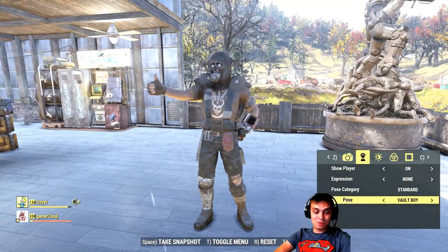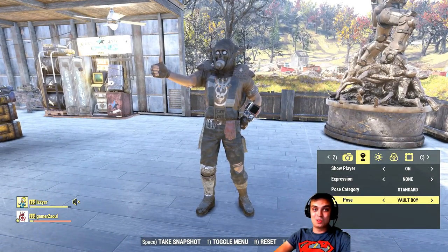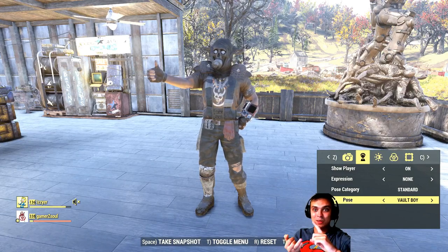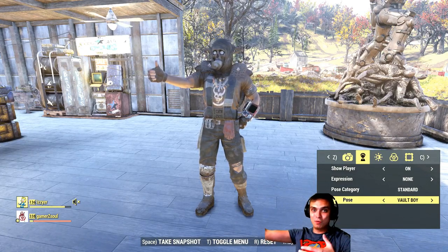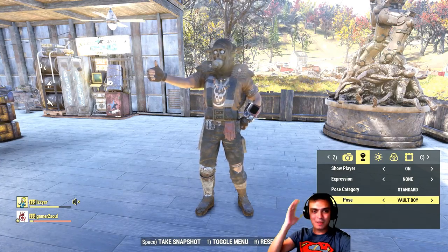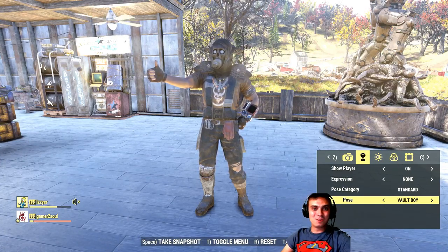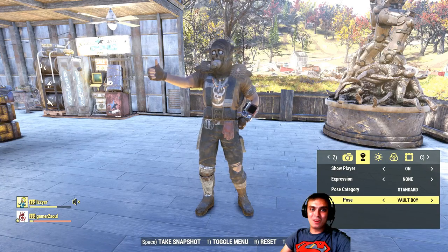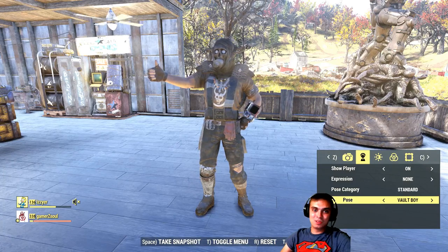I am super excited about the bundle because it was a really good deal. You get the power armor skin, you get the weapon skin, which already goes over that price. The power armor, I forgot even the price of it, 1,200 usually. The weapon skin 700. If you add everything up, you're saving a lot of atoms.